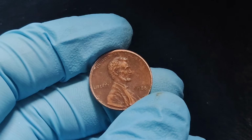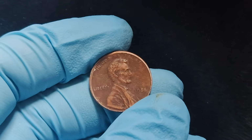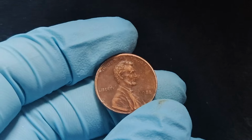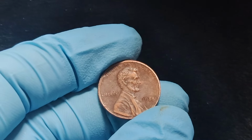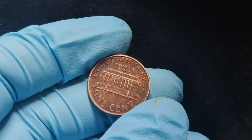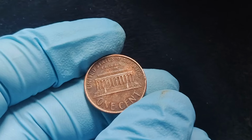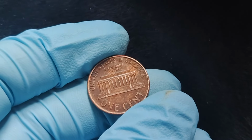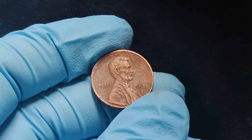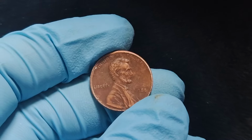Now, let's address the $1 million question literally. Why is this penny worth $1.7 million? The simple answer, rarity and demand. Collectors are willing to pay big bucks for coins that are both rare and in exceptional condition. Think of it like art, only instead of hanging it on a wall, you keep it in a fancy display case. And let me just say, if you find one of these pennies, don't go spending it on a candy bar. Get it authenticated by a reputable coin grading service like PCGS or NGC. They'll confirm its value and condition, which is crucial if you're planning to sell it at an auction.